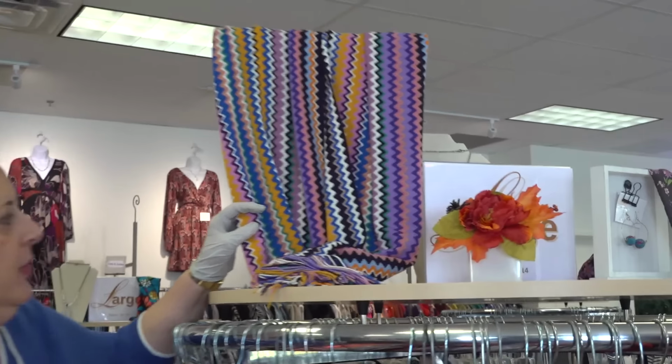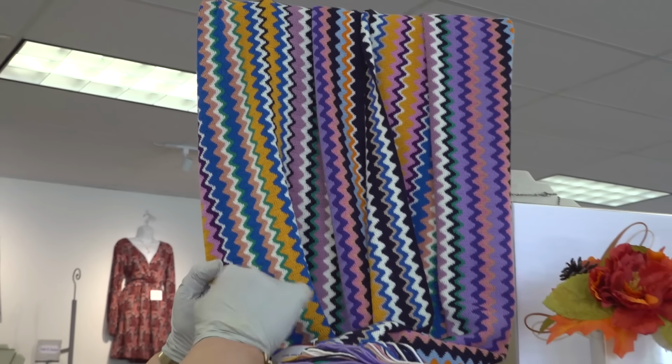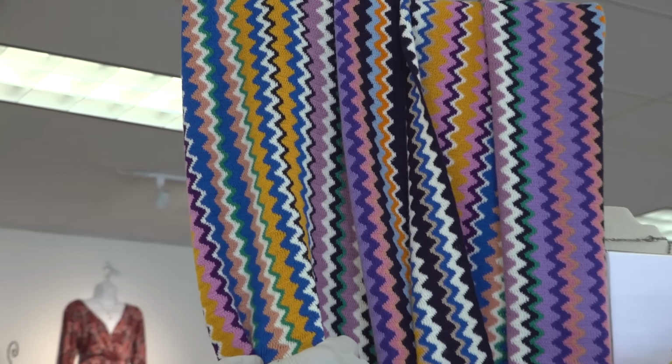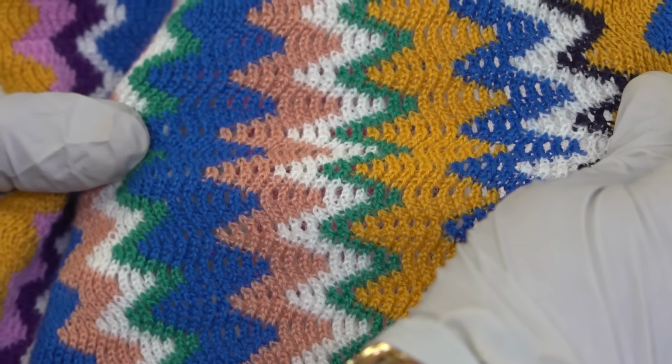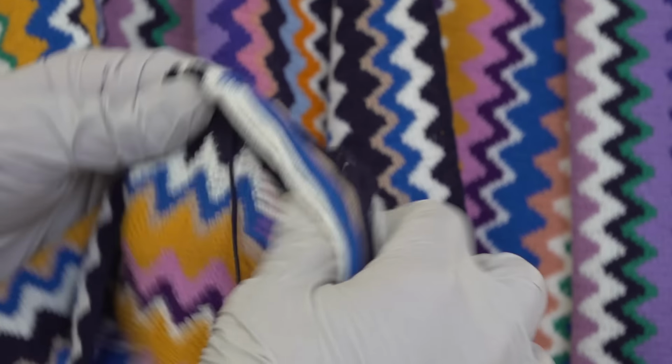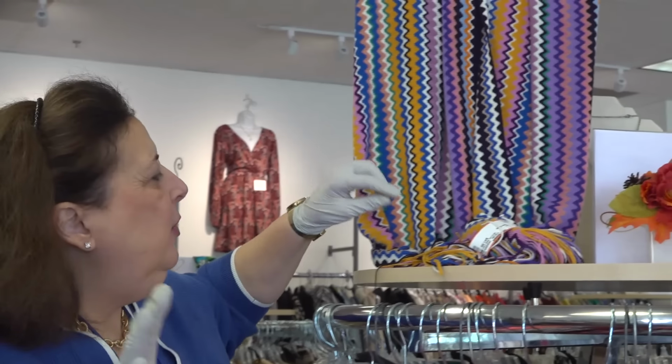This is a Missoni scarf, beautifully made. I love the chevron pattern, right? The rick-rack. And if you pull just a little bit, you can see, of course, how well it's made. Here's the problem. There's no tag on it. So I guess when it came in, there was no tag. The tags have since been cut off. People do cut off tags with scarves. Never a good idea. I know you don't like the tag, but you really want to keep it.